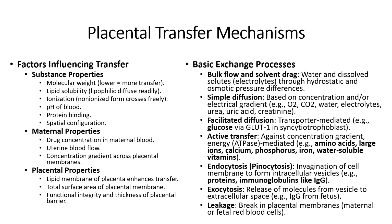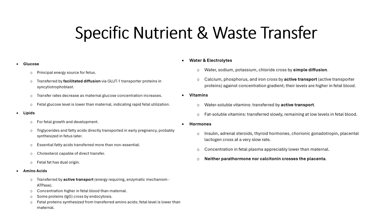What about bigger molecules, like proteins, antibodies? For larger molecules like proteins, including important antibodies like IgG, which give the baby passive immunity, the placenta uses processes called endocytosis and exocytosis. Basically, it engulfs the molecule on one side and releases it on the other. Like Pac-Man. A very sophisticated Pac-Man, yes. There are other mechanisms, too, like bulk flow, where water movement carries solutes along, and as we mentioned, even tiny leaks that allow cells through occasionally.